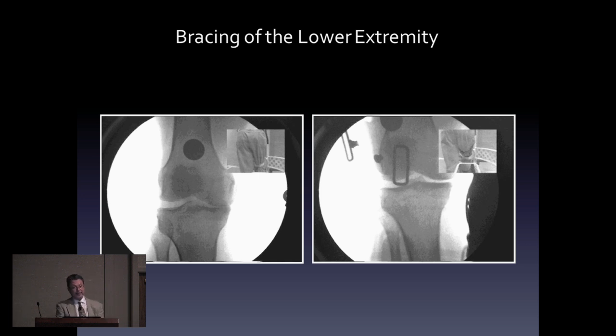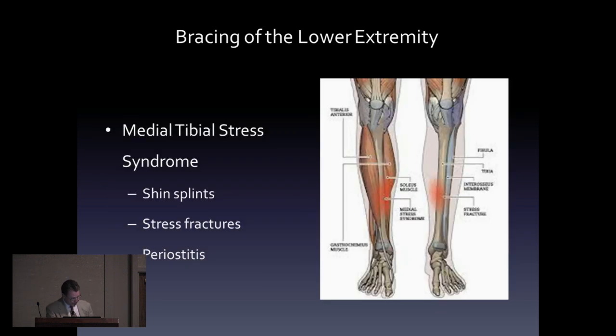And I got to tell you, this has been one of the easiest things. I charge $30 for a set of lateral wedges for my patients. They think that's the best $30 they ever spent. They'd rather do that than pay their copay for physical therapy.